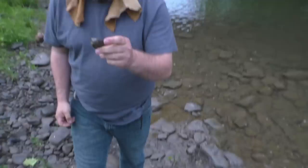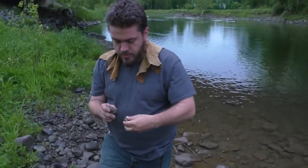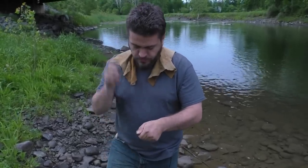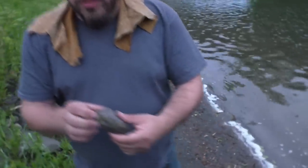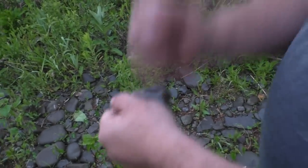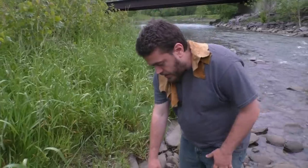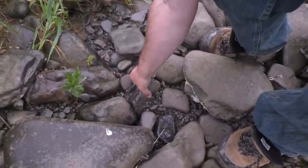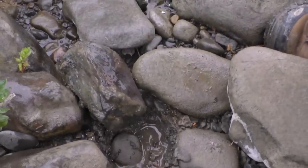I'm not seeing any of the blue down here. What is this? I'll test it. Looks tough. Chert. Lots of limestone though. Yeah. So I might be able to split it right here. See that line? If I hit it right there, hard enough, it should take most of the limestone off. We'll give it a try later. Right here. Oh, nice. This is it.